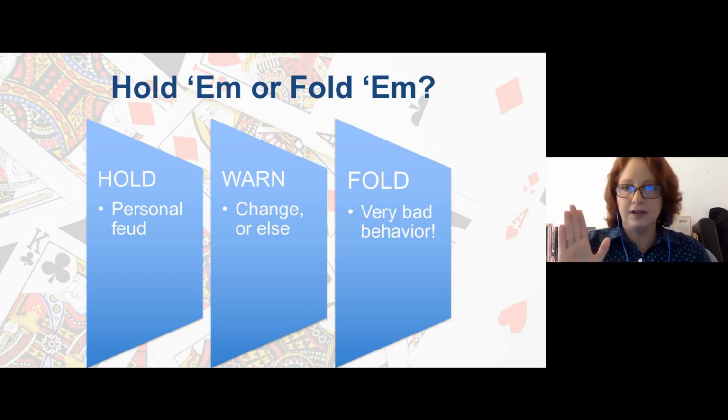So a quick review of when to hold them and when to fold them is you want to hold off on punishing or moving or dismissing someone if in your investigation of the information it's a personal feud. That's never right. It's not legal. It's not ethical. It's icky.